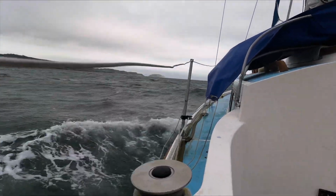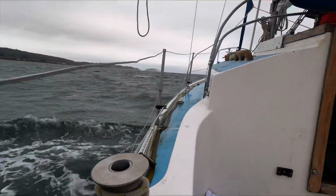Getting a bit choppy here now, but it is wind against tide.